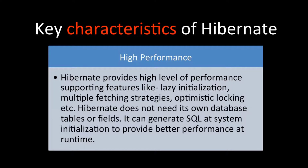And then comes performance. So Hibernate provides high level of performance. It supports features like lazy initialization, multiple fetching strategies, optimistic locking. So with all these, the performance is very good. And Hibernate does not need its own database tables or fields. It doesn't use its own metadata kind of a thing. It can generate SQL at system initialization to provide better performance at runtime also. So that way we get very good performance when we use Hibernate.